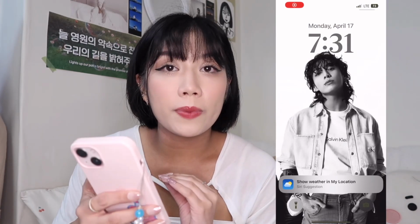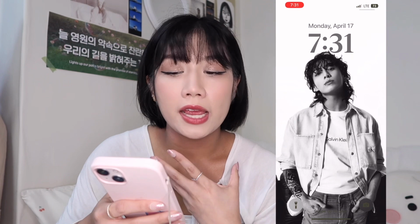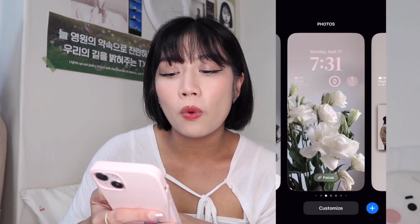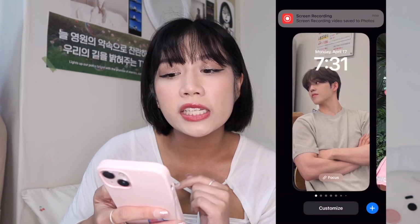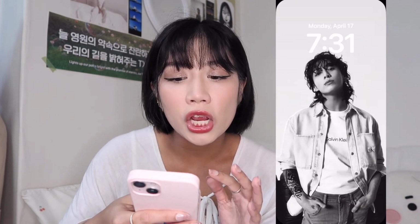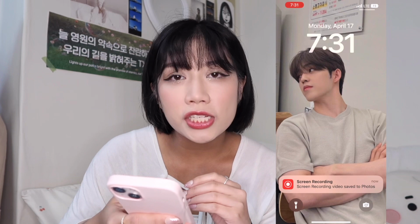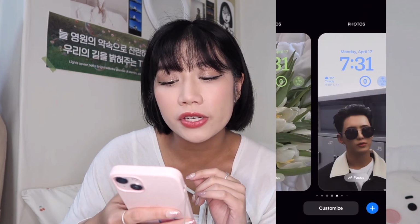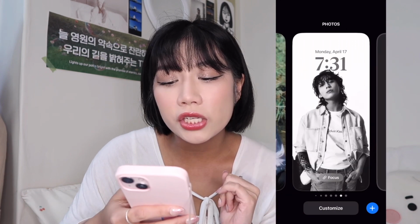The thing that I love about the new update is that you can save your wallpapers. So I have so many different wallpapers saved, and when you're in a different mood, you can change your wallpaper. I can change it to Scoops, I can change it to Yoongi, I can change it to some flowers, BTS. Literally, I can change it to anything. I just love that you can save the wallpapers and you don't have to keep changing them.